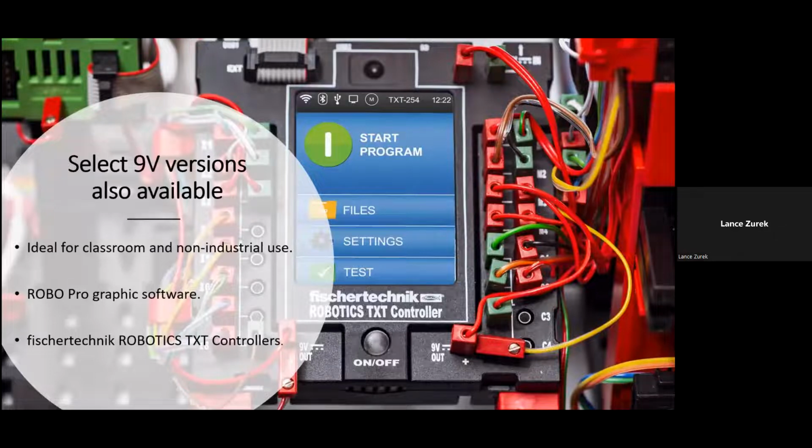Now, the next advantage, in addition, for non-industrial users and for those educators who are not versed in or familiar with PLC programming, there is an option. There are several models which are also available in 9-volt variations. Now, these 9-volt variations ship pre-wired to fischertechnik's own proprietary robotic controllers known as the Robotics TXT controller. And in this case, each controller is pre-programmed using fischertechnik's own RoboPro graphic programming software. Now, in the case of the 9-volt models, the only additional component required will be the addition of one or more 120-volt power adapters, and we will specify that with each model as it comes up. Otherwise, in most cases, these 9-volt models should be ready to use right out of the box.